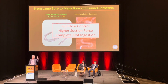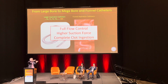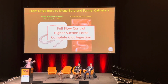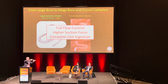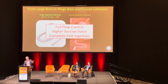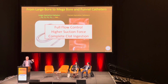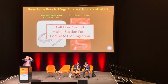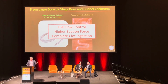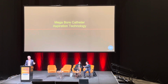By doing so, you achieve 2 key components in terms of clot retrieval. One is flow control. If you have something that is so big in the vessel, you don't have flow going across, and that prevents distal embolization. As you try to retrieve a clot, fragments break, and if there is antegrade flow, you have distal embolization. So flow control will decrease the chances of distal embolization. But just as important, or even more important, is that with bigger cross-section areas you get more aspiration force. With more aspiration force, you can actually get full clot ingestion, which is exactly what you want. So you are now in the age of the mega aspiration catheters.